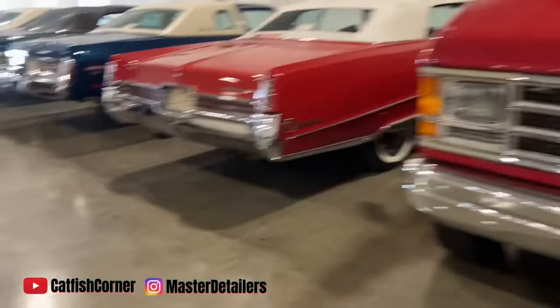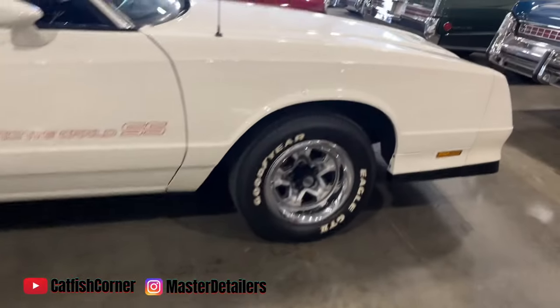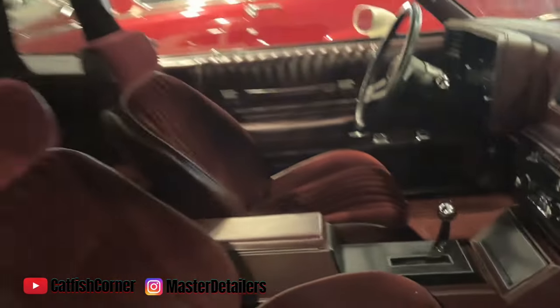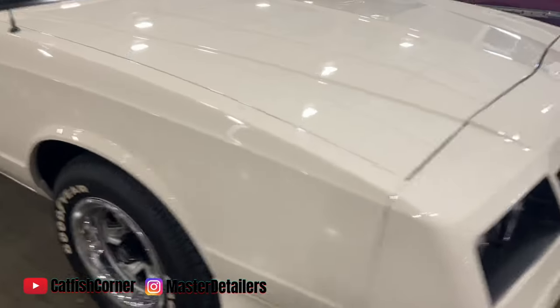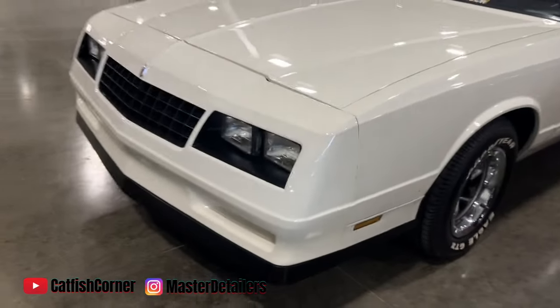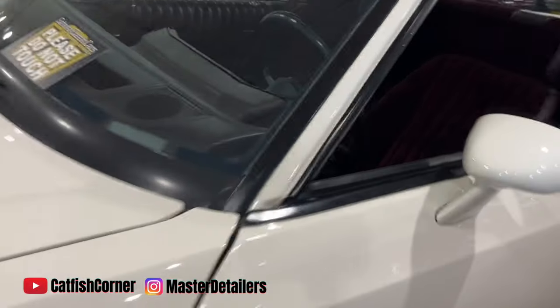Yep. Oh, look at this Monte Carlo. This Monte Carlo been here for a minute, unless this another one. This thing clean though. Got the quick shifter in it. This thing nice, boy. If y'all want a Monte Carlo, come to Gateway Classic Cars. Look up Crete, Illinois. Y'all will see it. Nice, nice, nice.